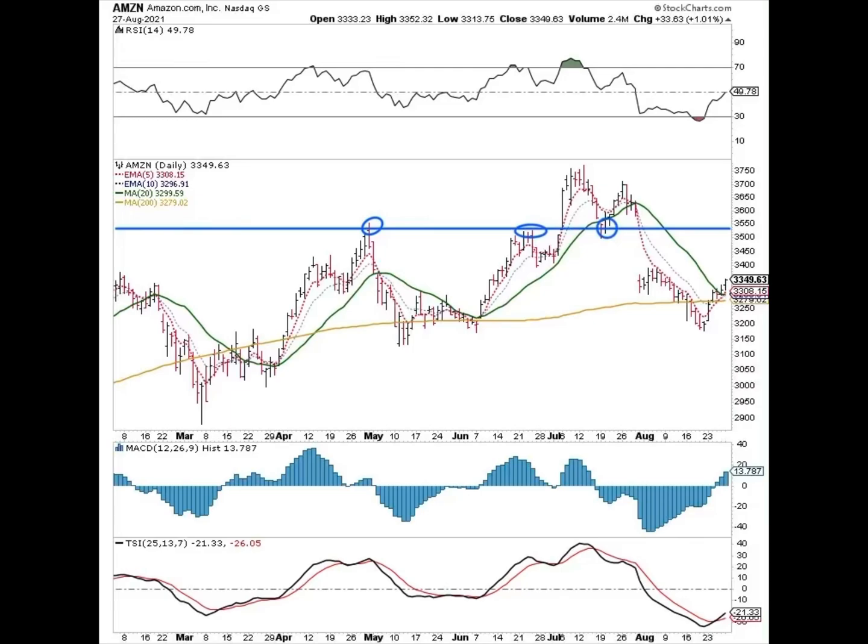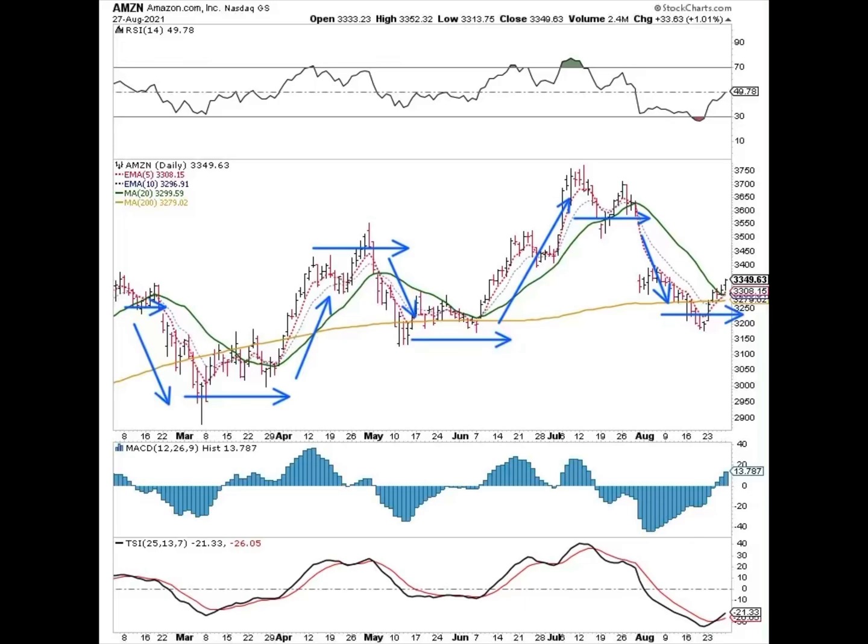This is a random chart on Amazon, so you can use this with any other stock. I've even used it with Bitcoin, right?